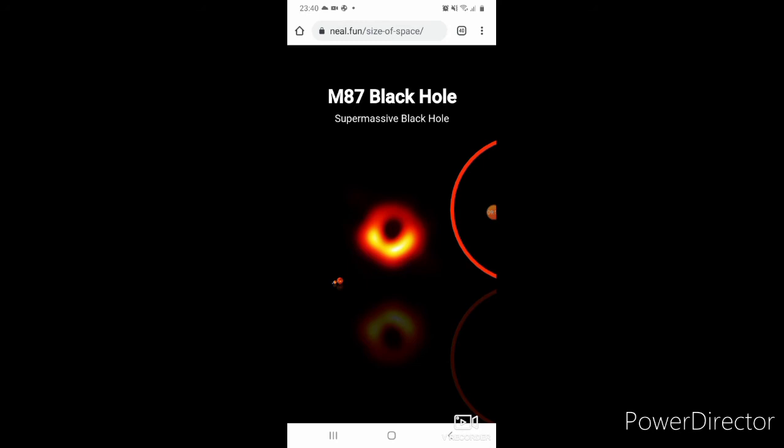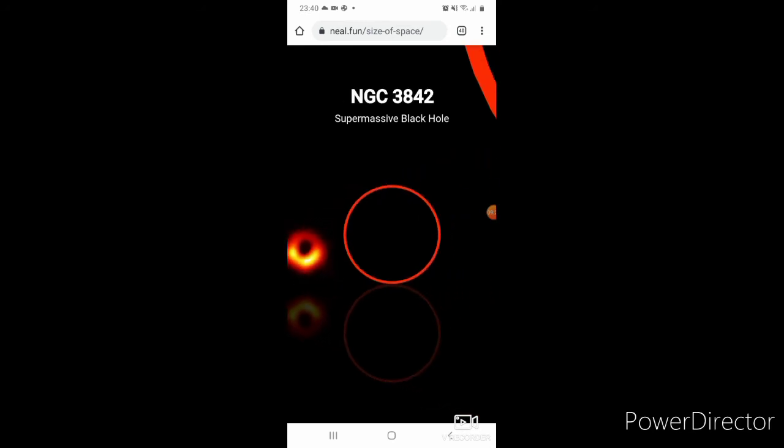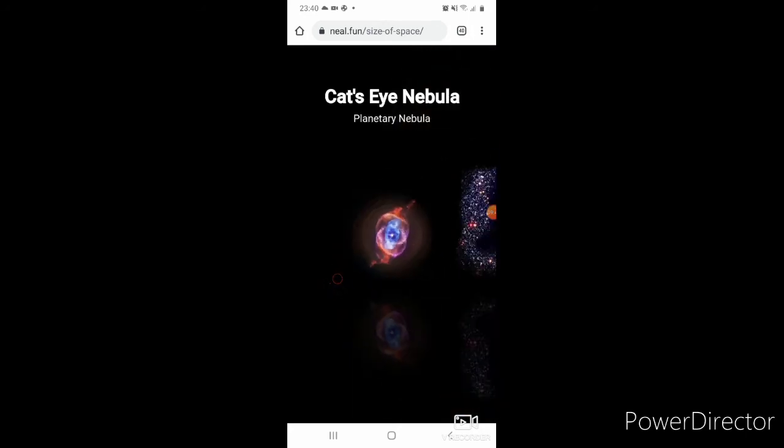And as you know, this is the M87 black hole. It is a supermassive black hole, and this is the first image of a black hole, which is so much larger than the largest star. And then this is NGC 3842, a supermassive black hole. And now black holes are shown, as you can see, because black holes are very large objects in space. And this is TON 618, another supermassive black hole.